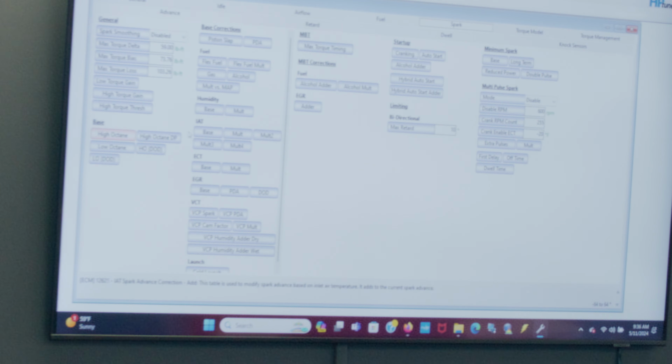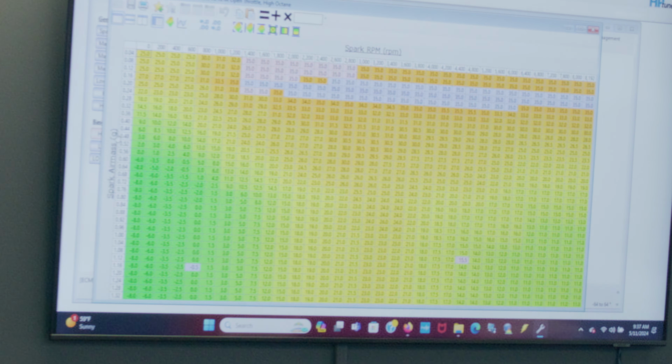Anybody want to also take a stab before we build this? What should a timing table be a representation of when you're on the dyno? I like that. The timing table will usually be an inverse of your torque curve. So where should the least amount of timing at wide open throttle be? Peak torque. Bingo. I'm loving it.